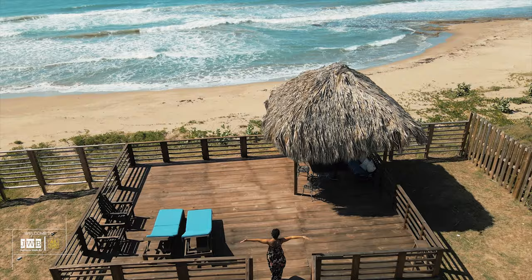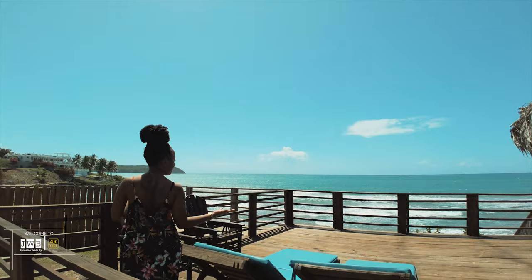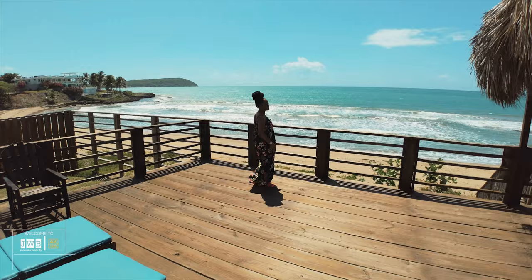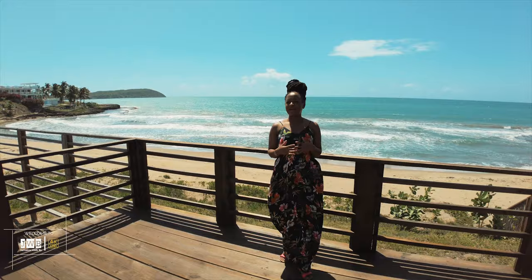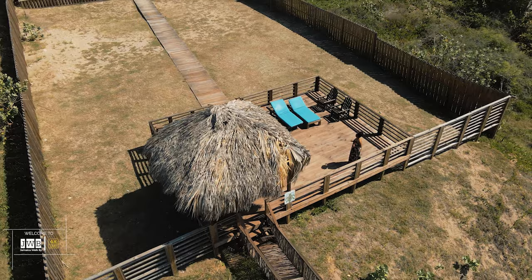Again, we have some chairs here if you want to lay off or you want to sit up. If you prefer to be in the sun or you want to be covered, you have that option. There's also a table here, so if you want to come out here and enjoy a meal or anything like that, you can go ahead and do that. But I really appreciate the comfort and view of the ocean. So for the swimmers or non-swimmers, this is just a perfect little spot.